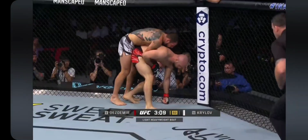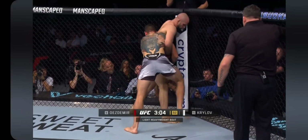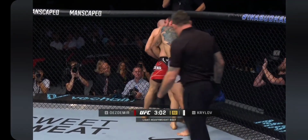Yep, sealed off on the bottom. You see how he sealed off on the right side? Kept his elbow back, not allowing Krylov to get his leg in. And now he's back on his feet. He's got to attack the hands if he wants to get away.